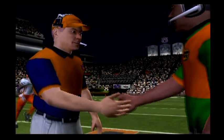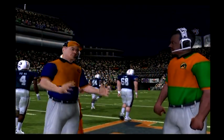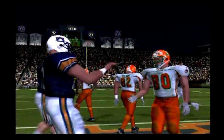You know, I think it was a well-played game for the most part. Florida A&M had a few missed opportunities in this game. And I think if they could have capitalized on a few of them, it would have been a lot closer, and they might even have won this game.